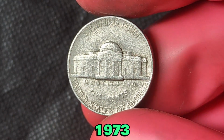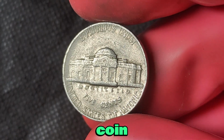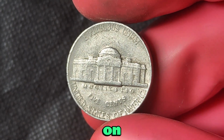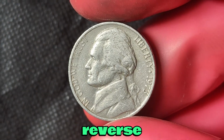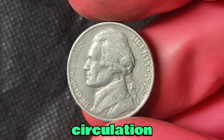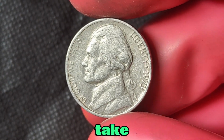The 1973 Jefferson nickel was minted in the United States as part of the regular coin series. The design features the portrait of President Thomas Jefferson on the obverse and an image of Monticello, Jefferson's home, on the reverse. This coin is no different from the standard nickel you'd come across in circulation, except for one critical detail: its mint mark. Let's take a closer look.